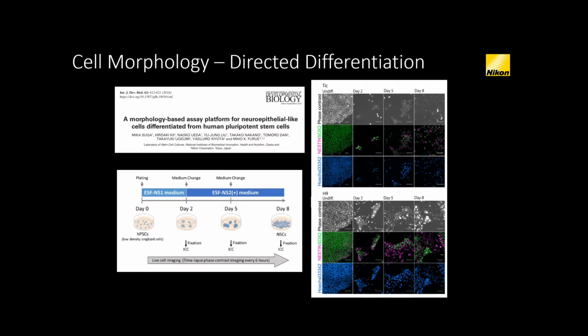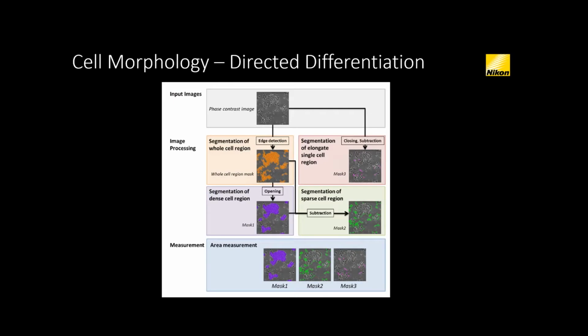We can look at differentiation. So this is an example now of creating a therapeutic where the therapeutic is a neuronal progenitor cell, right? And we're going from human pluripotent stem cells through a differentiation process. And we want to make sure that during the differentiation process, we're getting what we're supposed to be getting so that our progenitor cells have the expected behavior and phenotype. So what we can do is we can use software to create masks that identify different populations of cells, each one representing an important progenitor population that gives rise to the next.